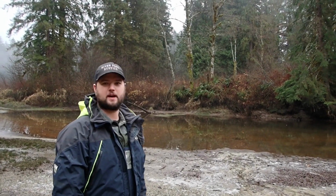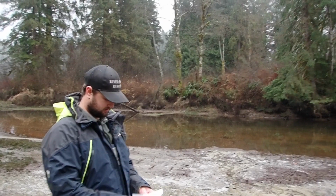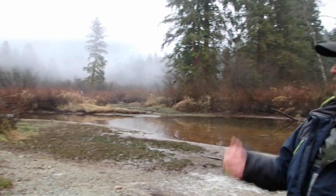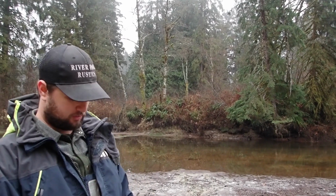This is the campsite, Widgeon Creek campsite. So yeah, this is the head of navigation pretty much. You can't really paddle much further than this up the creek. It gets really shallow, and then it starts getting pretty swift as well. You can maybe make it another 100 meters up, but this is pretty much the head of navigation, and it's where people camp, right?